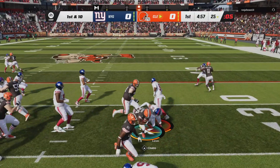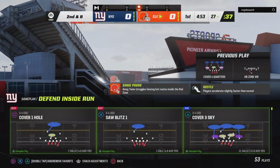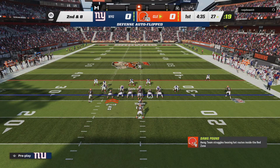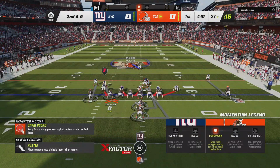They start on the ground with Nick Chubb. And a short pickup to about the 27. It'll be second down. You've got to be impressed by that defensive front on reps like those. They were not being moved off the line, kept their shoulders square, and gave their teammates time to fight to the ball and limit that gain.